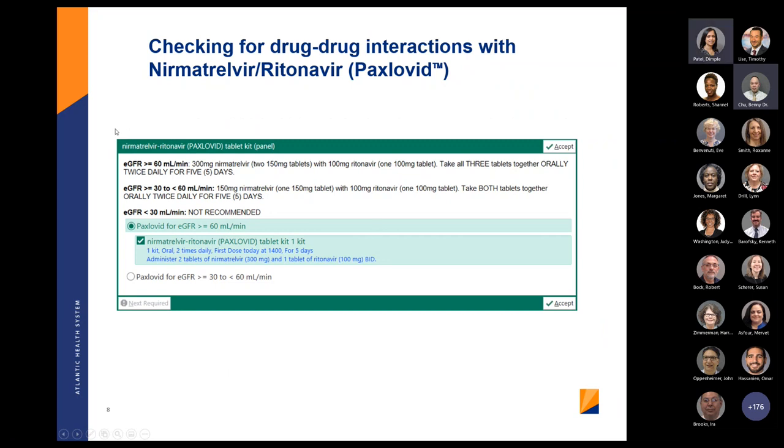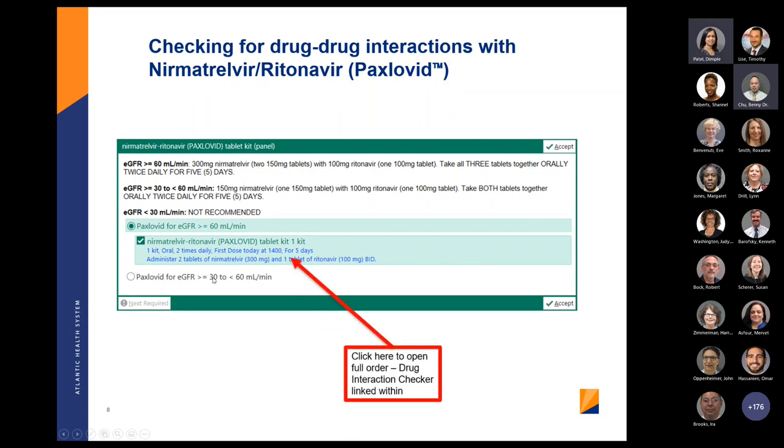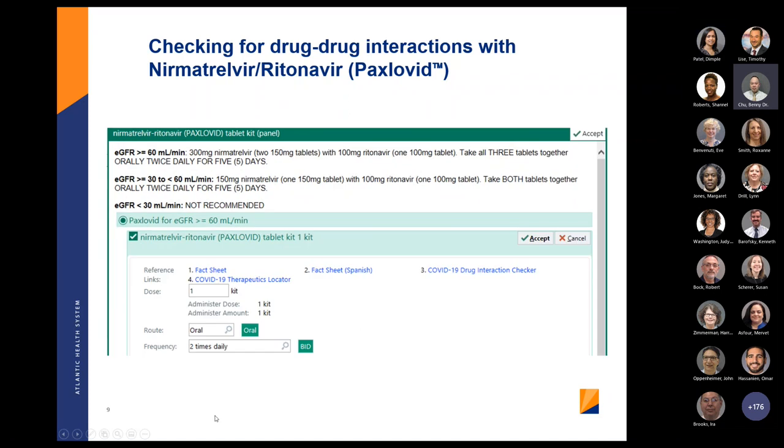So first, if you're an Epic user, this is what you would see when you go to order Paxlovid in Epic. The dosing is broken down by eGFR, and the appropriate dosing is populated. If you were to click on this blue text here to open the full order, you'll see a link to the drug interaction checker linked within. So if you were to click on that blue text, this is what you'll see here. And then we have a link to the University of Liverpool drug interaction checker embedded within the order.